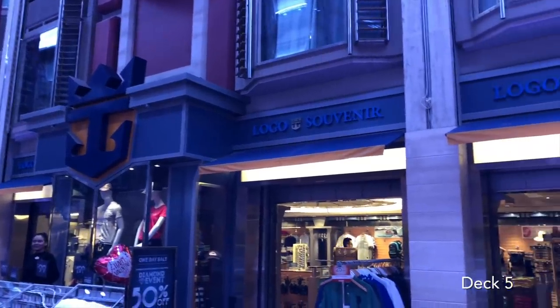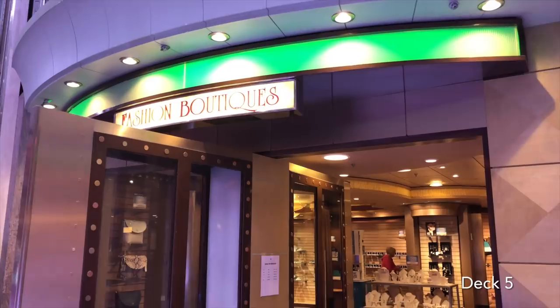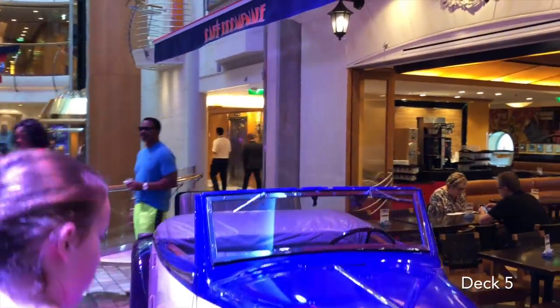Moving forward, we have Ben & Jerry's and Starbucks coffee. And we have the Royal Caribbean Fashion Boutique. And then the Cafe Promenade.